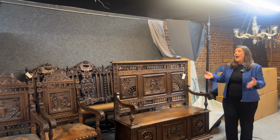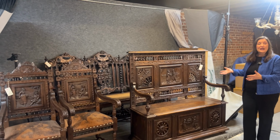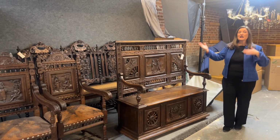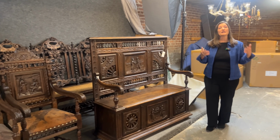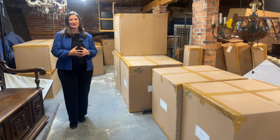To the basement, and we do have a small photo studio here where we do chairs and sometimes chandeliers. This area is a bit of a mess because there's always things coming in and out, but we also store all of the antique-inspired new furniture that we produce here at EuroLuxHome.com.